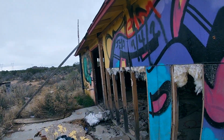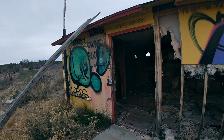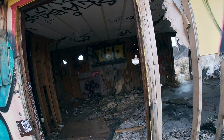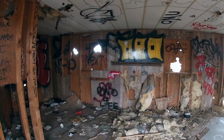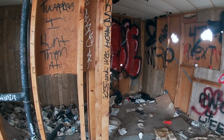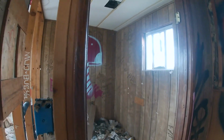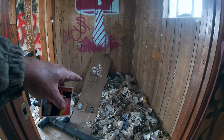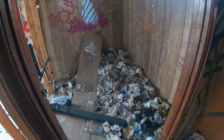Checking out this abandoned building. Looks like it probably used to be a roadside shop or something. That's my guess. And there's not a whole lot to it. Don't know if this was an office. May have been a bathroom, but you can see that some kind of critters have been stacking stuff up over here, so.